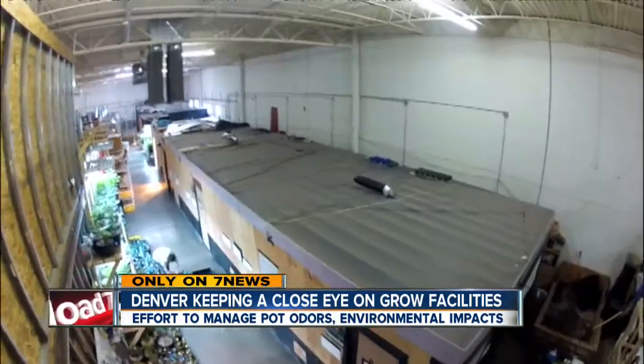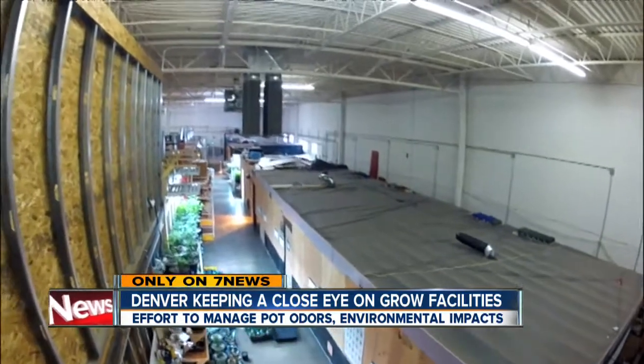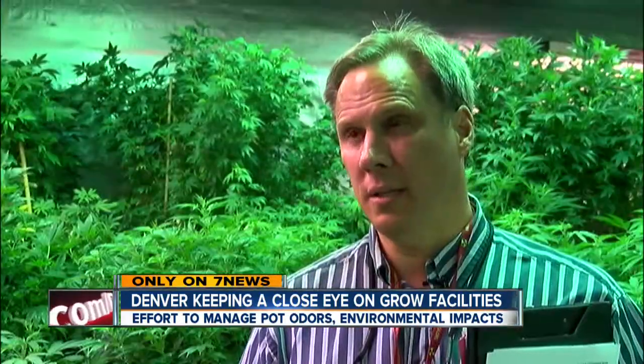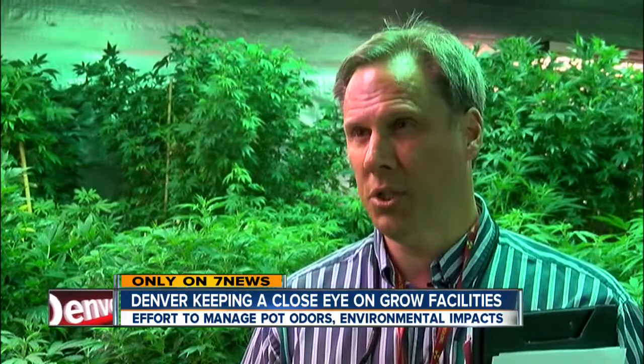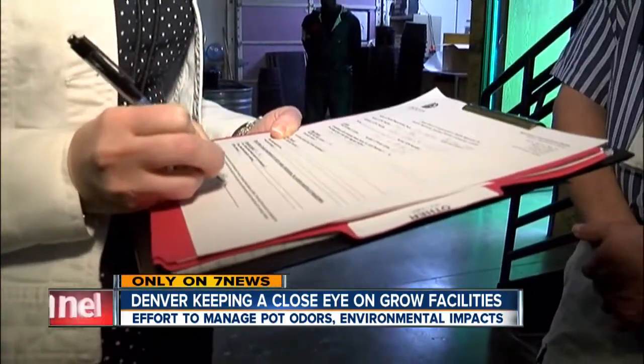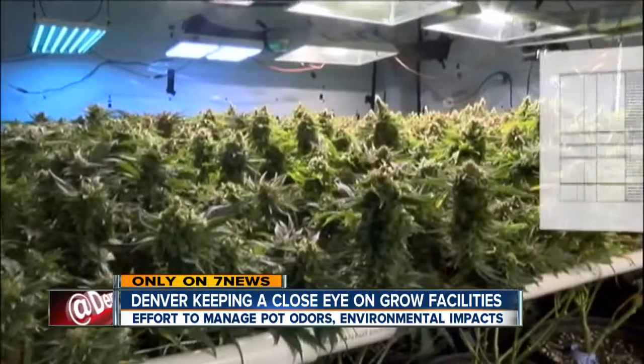Odor control, I think, is a big part of this. We want to be good neighbors. Nelson says it's an expensive system not yet required or mandated by the state, meaning inspectors like Siller can only recommend it to grow operators. While they may not control it 100%, like an activated carbon filtration helps reduce it tremendously. The purpose of all this is so Siller does not have to come back to investigate an odor complaint.